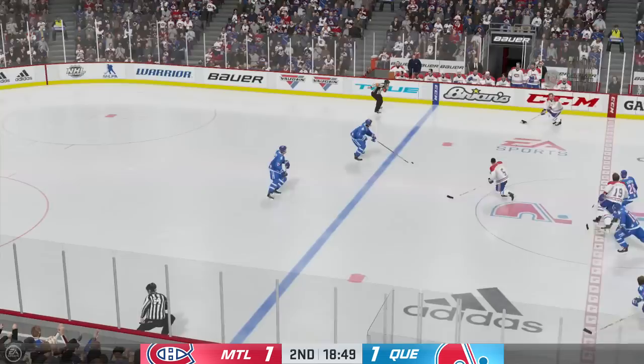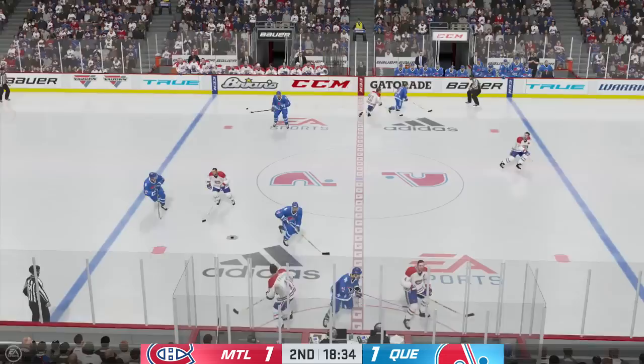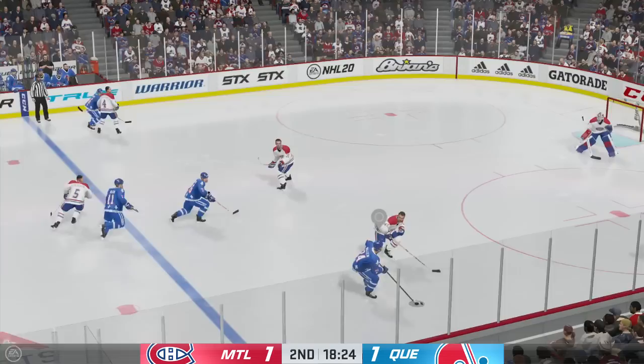Takes it from the right side. What a steal in his own end. Passes it to Stastny. Moves it to Goulet. Tries to get the puck to Goulet. And that's out of reach and out of the offensive zone.